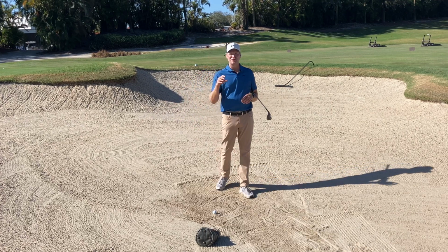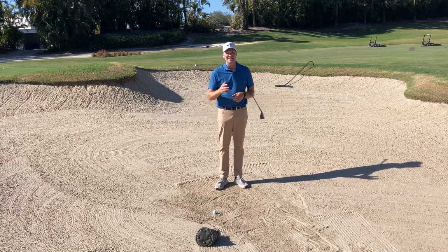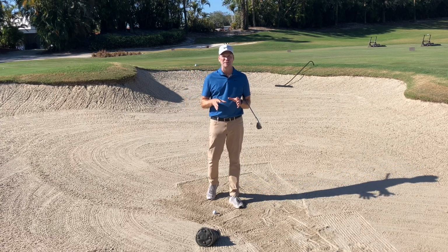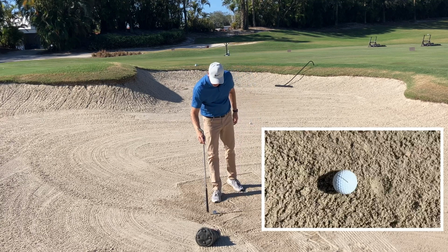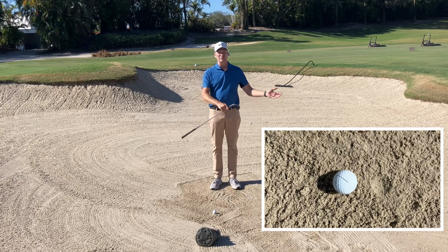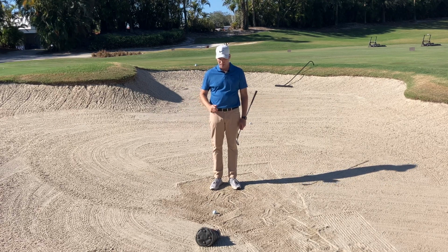Okay, so you tried those first two tips, but man, I'm still hitting behind it. I need something else. What's something else I can do to not hit so far behind it? Something I've had a lot of great success with my students, really simple, is I'm going to take the grip end of my club and put a little dot right in front of the golf ball in the sand. Of course, we're not going to do this when we're playing, but when we're practicing we can, because there's no penalty to touch the sand when I'm in a practice bunker.